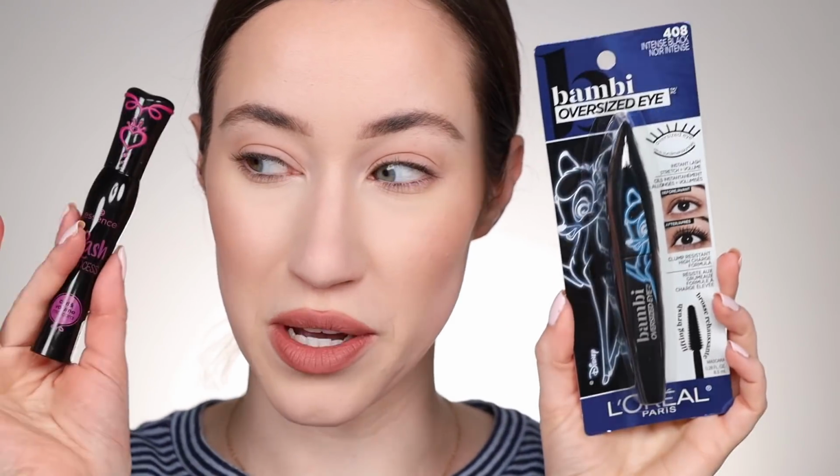I was at my CVS the other day and I found this, which somebody had actually sent me a DM about forever ago on Instagram saying, hey, try this mascara out. And it wasn't anywhere in stores until recently for me. So this is the L'Oreal Bambi Oversized Eye Mascara. I'm already a pretty big fan of the original Bambi Eye Mascara, so I'm excited to try this one as well. So these are the two that are going up against each other.